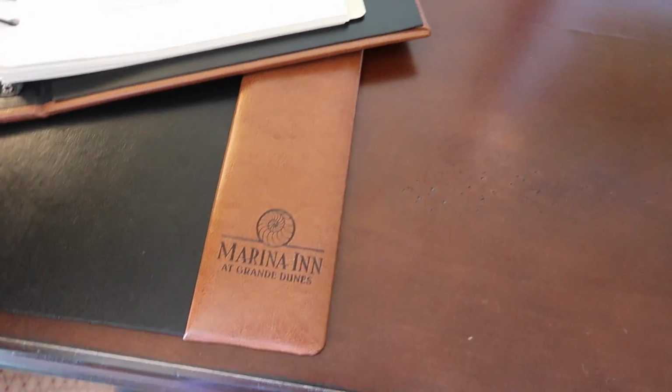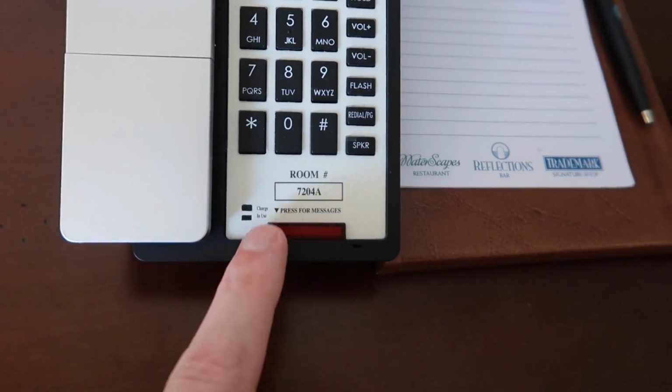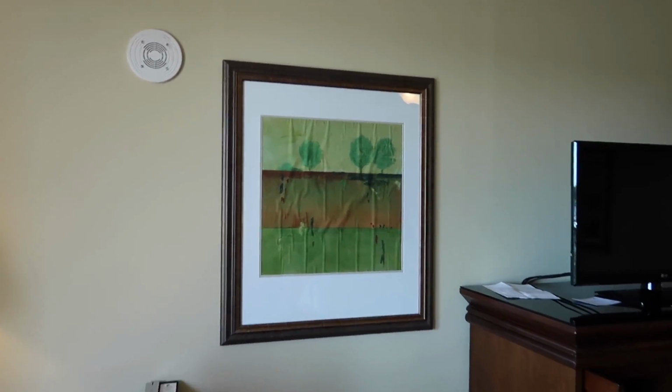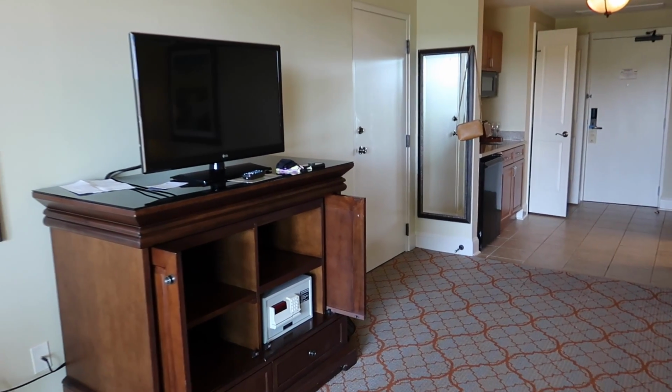After looking through the room and being here for a while, there's the room number in case you're super curious where we're at. Tower 7, room 204, second floor. 7 just designates the building. Let's critique the room a little bit. I showed you the pros, or kind of showed you the pros. I'm going to discuss some of my cons about the room.